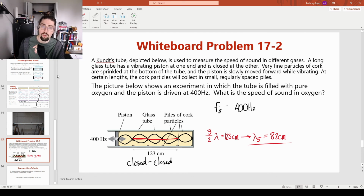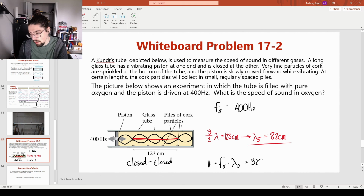Then the last thing we need to do, we're looking for the velocity. Velocity is equal to frequency times wavelength. Plug those two in together, and what we should find is something along the lines of 328 meters per second. Compare it to the speed of sound in regular air, 343.